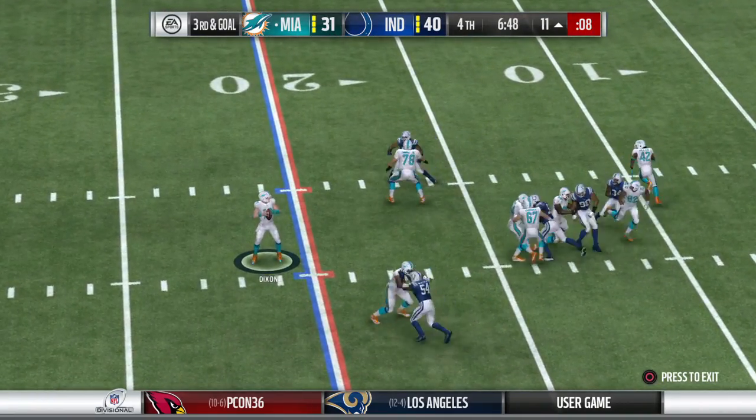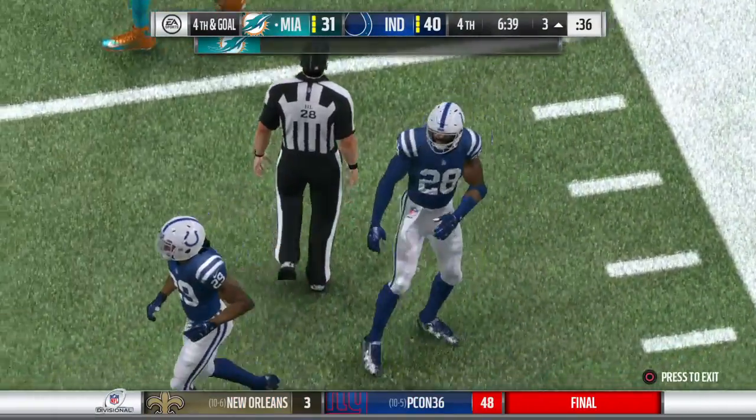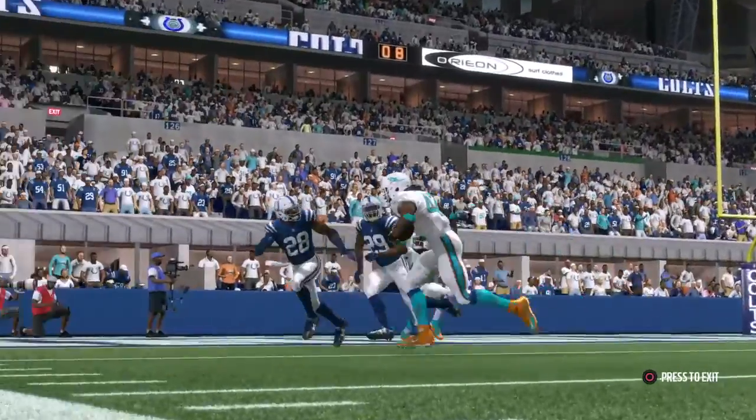They'll look to throw on 3rd and goal. He's going to flip one out here to his running back. It's an 8-yard pickup, and that will bring up an interesting decision here on 4th and goal. Completed pass brings up a 4th down situation.